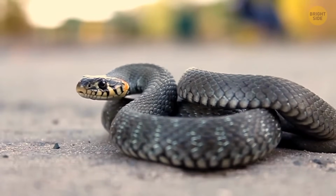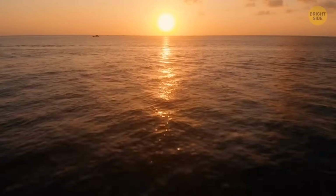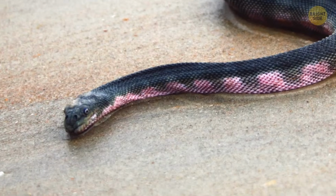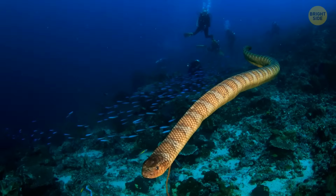Snakes on land are scary, but sea snakes are on an entirely different level. Found in the Indian and Pacific Oceans, there are about 50 different species of sea snakes, and they're beautiful as much as they're dangerous. Luckily, they don't seem to worry about us too much.